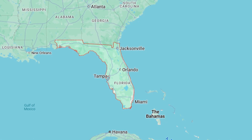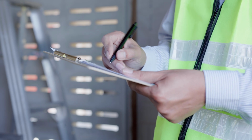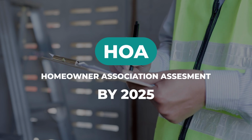Now, if you currently own or you're an investor in a condo in Florida, regulations will require mandatory safety inspections and hefty HOA, or homeowner association, assessments by 2025.